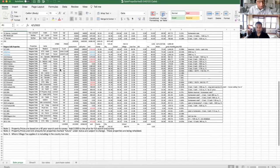Let's go over a duplex, okay? DBL means a duplex. Let's look at one ready property. Okay, look at this one. This duplex is priced at $98,500, and it rents for $1,280 on both doors. So approximately $600 and something per door per side.